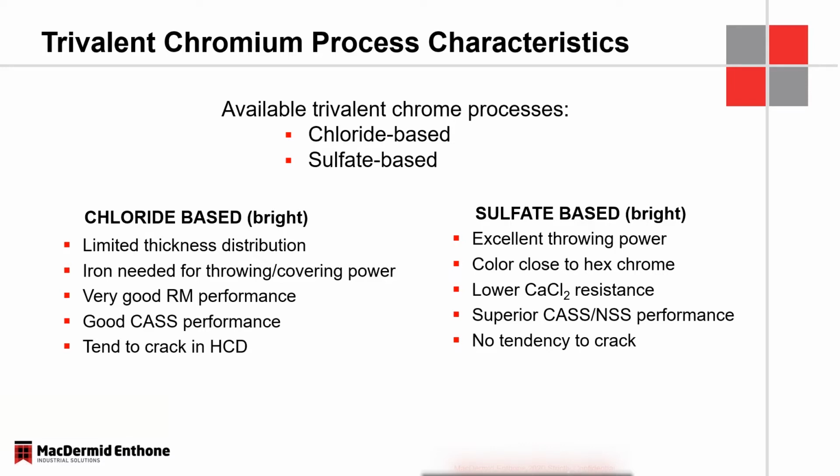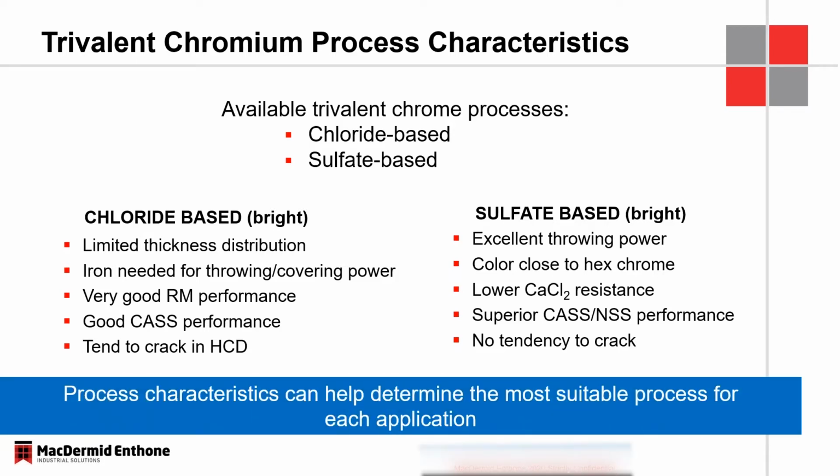That is where I might see some tendency to crack. These sulfate systems, from a bright standpoint, don't need iron unless we're talking about some very difficult and complex geometries, but typically their throwing power is sufficient on its own. I can achieve a color very close to hexavalent chrome, but because that system operates like hex chrome and is such a pure chrome deposit, my calcium chloride resistance is also similar to hexavalent chrome and is really not very good. But I do have superior CASS and neutral salt spray performance, and I don't have that tendency to crack like I do with the chloride electrolyte system. So really, it's important to understand what the performance requirements are, what the color requirements are, in order to determine the most suitable process for every application.